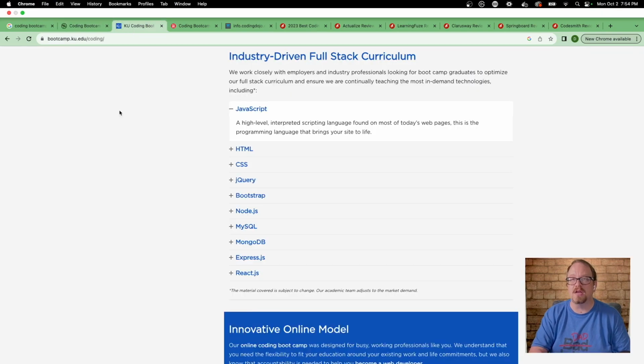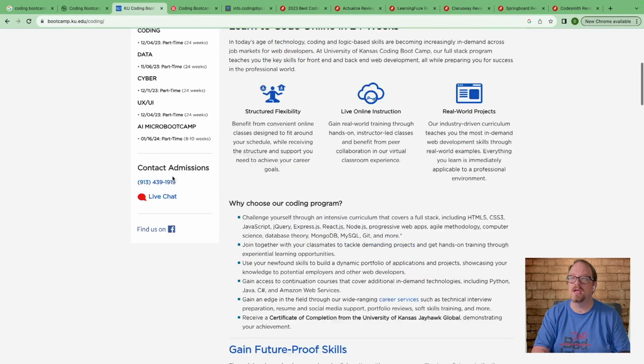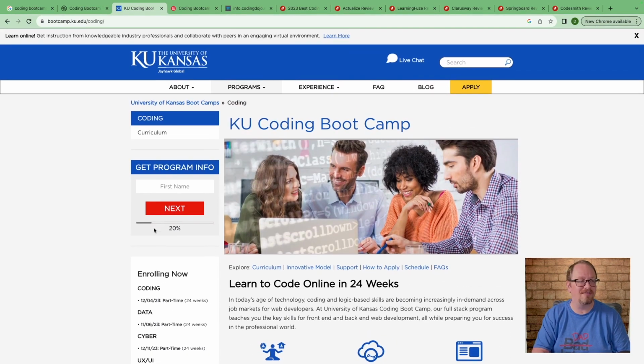Wow. Okay, so KU, if you don't know, is the University of Kansas, local-ish here to Kansas City, where I am. They're in Lawrence, Kansas. And so KU has a coding bootcamp. I've actually worked with a junior developer who went through a coding bootcamp at the University of Kansas, and it was pretty good, actually.